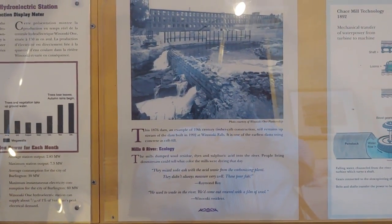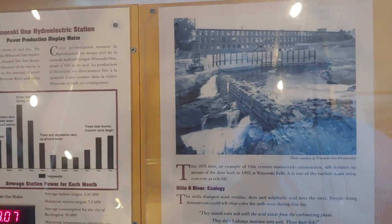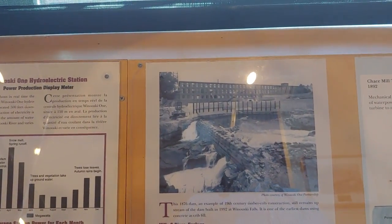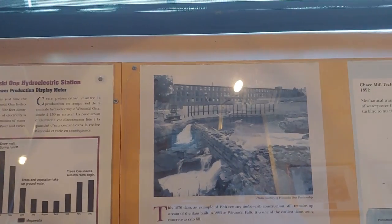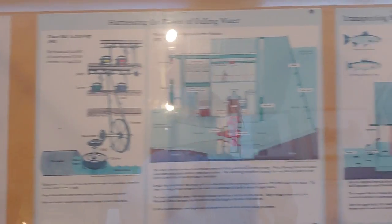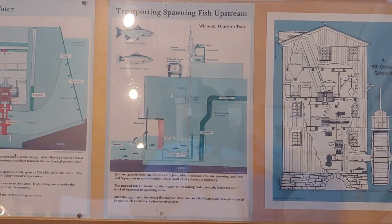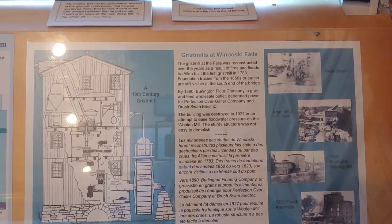This is talking about the 1876 dam, and that's what's pictured right here. This dam is an example of a 19th century timber crib construction. Still remains upstream of the dam, built in 1992 at Winooski Falls. It is one of the earliest dams using concrete as crib fill. Back up a little bit for you, so you get the whole read, not part of the read. Otherwise I'd just be a lousy instructor, since I spent nearly 20 years teaching.